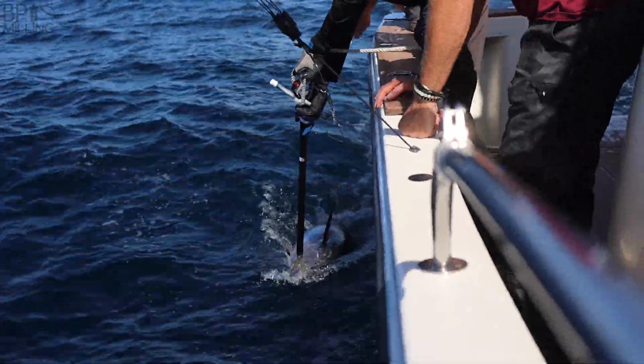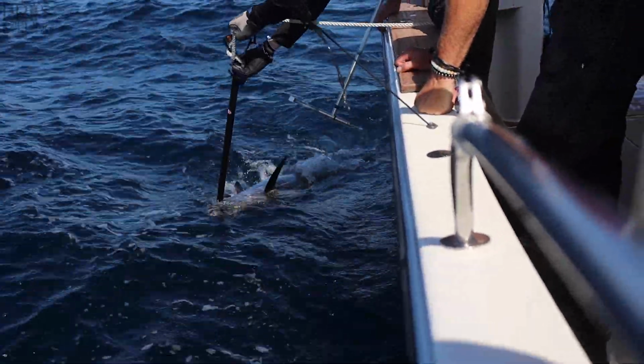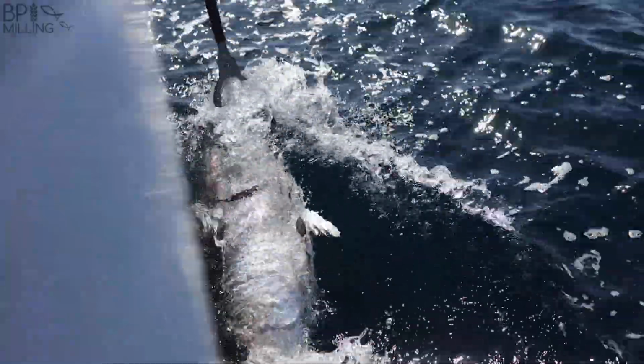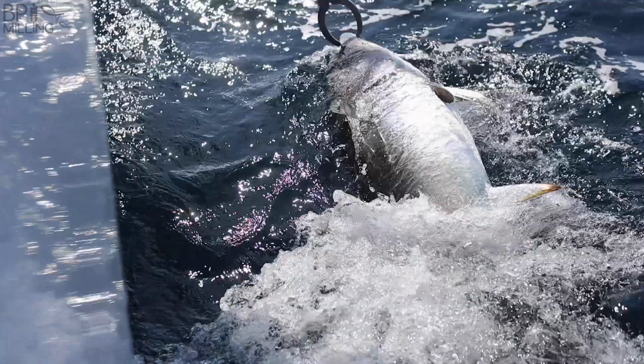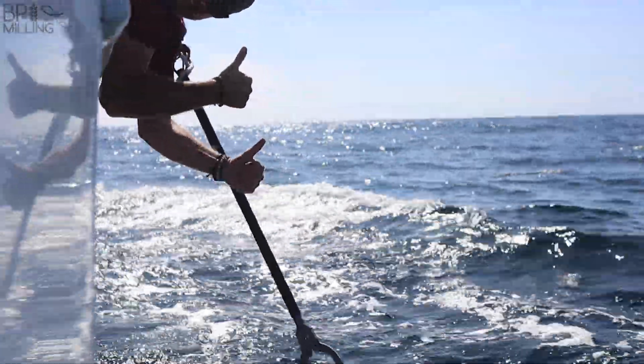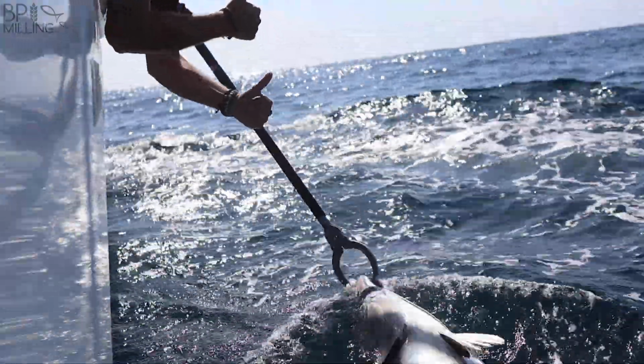This was a small fish by their standards, but it set our expectations for what else we could possibly bump into. This fish, at about 150 to 200 pounds, was unhooked, tagged and released before getting back on with the search for hopefully something much bigger.